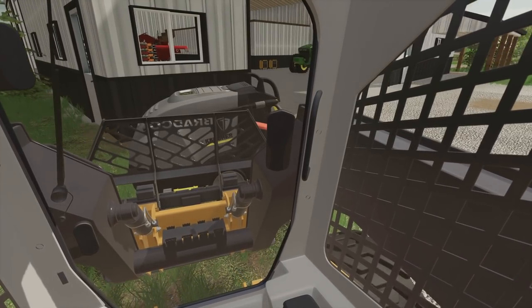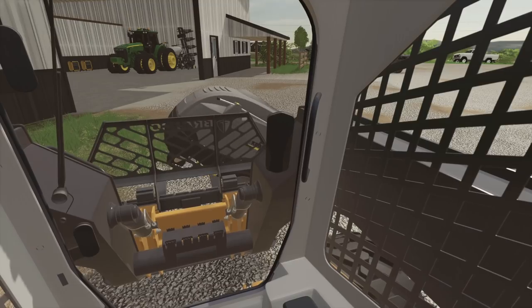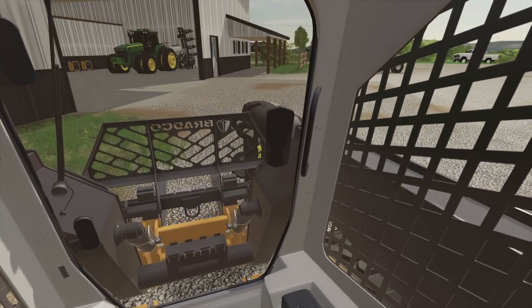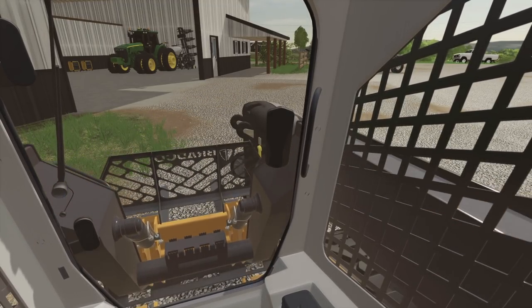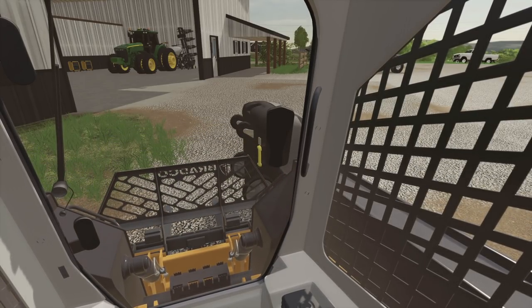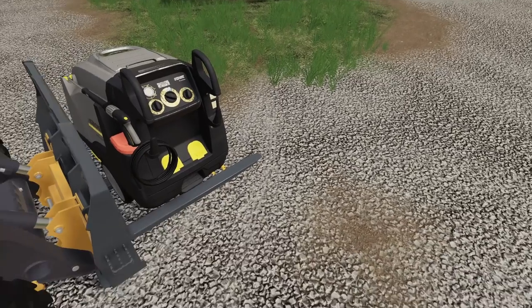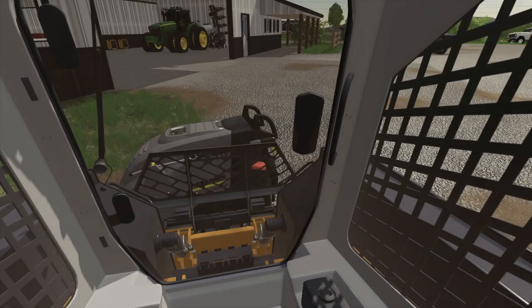Ooh, careful. A little bit bumpy. Don't want to lose our pressure washer. Ooh, oh, oh, oh, man. I just got that on film. Man, I might have to edit that out. That's embarrassing. Alright, I think I did it right that time.